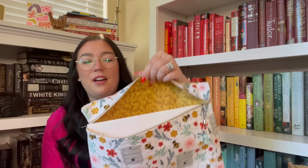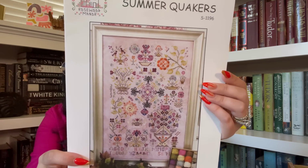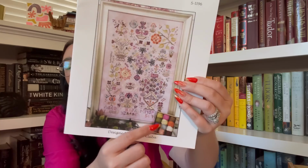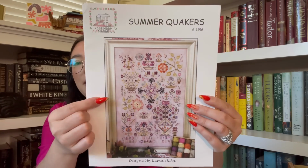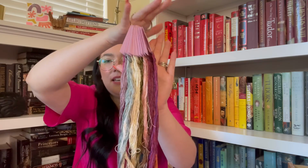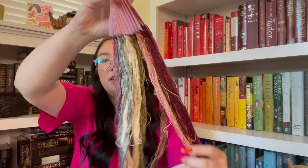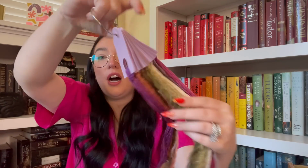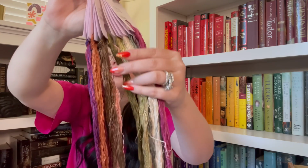But this was a SAL that I started with Bridget and Alexis, and this is the Summer Quakers by Rosewood Manor. I am doing all of the called for, so these Valdani flosses are exactly what I'm using, and I'm using the blush Picture This Plus fabric in the 28 count. I did not change a thing because I loved this project from the very first time I saw it. And in person, it's even better. Look at these flosses. I mean, are you kidding me? They're amazing. And these are actually cotton flosses. I thought that these were silks. They're so soft and lovely.